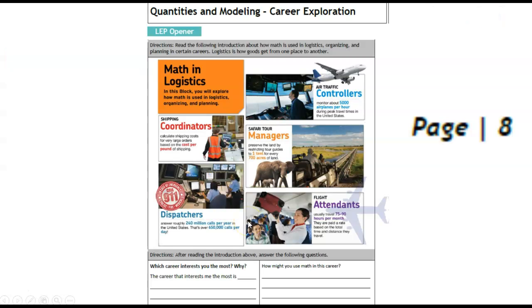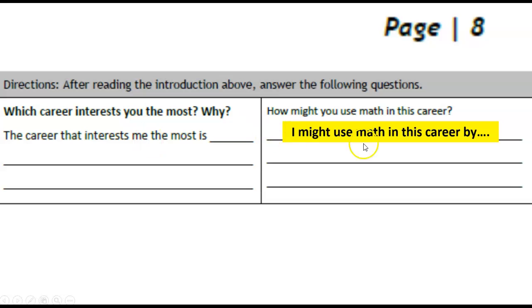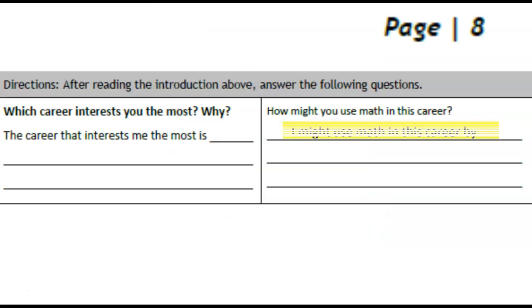Fill it out. Number 8, which is the LEP opener. We're going to be reading the following introduction to some jobs in logistics, organizing, and planning in certain careers, and how math is involved. Logistics, remember, is just how stuff, goods, get from one place to another. So take a moment and read each one and answer which career interests you the most and why, and how math is being used in that career. You always want to use full sentences, so make sure you're doing that. Pause and read, and then answer those questions.